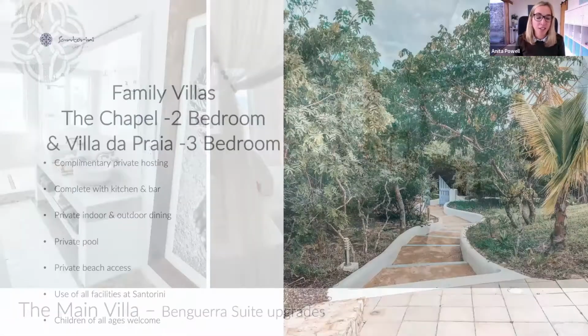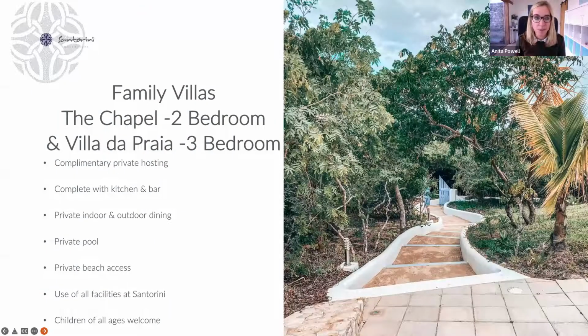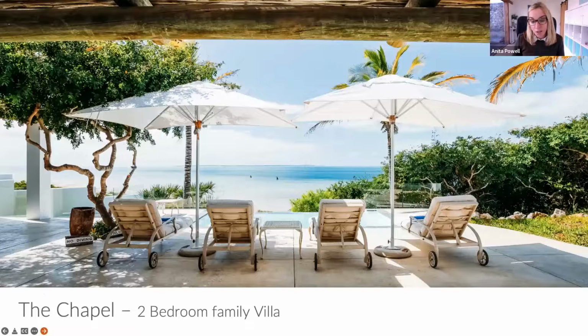So all the interior design, as you can see, is very white, minimalist wood, just very, very calming, very beautiful. And then we have our two private or exclusive use villas. So we have the chapel, which is 2-bedroom, and Villa de Praia, which is 3-bedroom. The chapel is perfect for families with younger children. And they are set away slightly from the main villa. They have this beautiful plunge pool outside area.